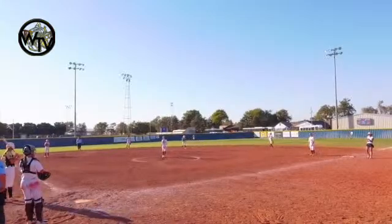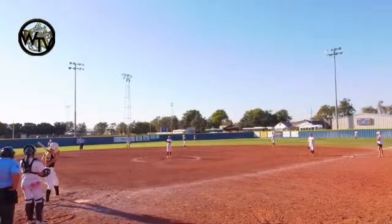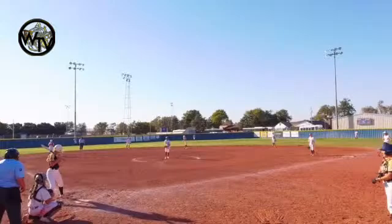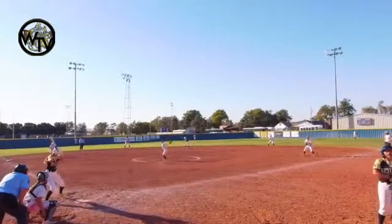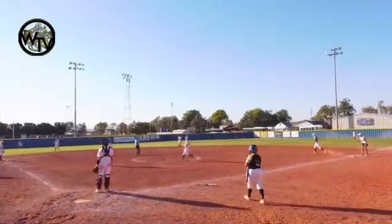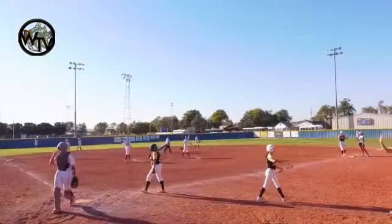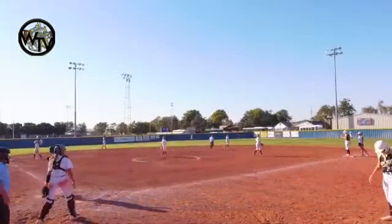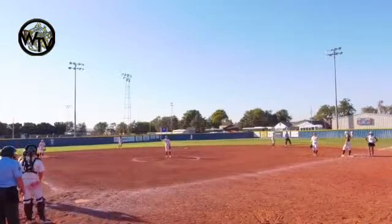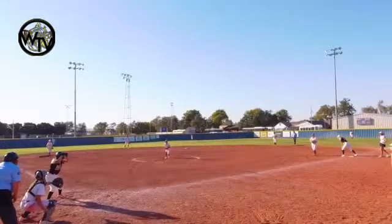Oh, she caught it. Never mind, she caught it. But Kirsten Briggs scores. Oh, never mind. She didn't catch it. They had a pinch runner for Avery Burton. Bree Hedges just hit a single to score, let me see. So Carrie Rogers pinch ran for Avery Burton and just scored off of Bree Hedges' single.